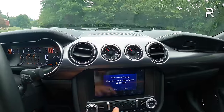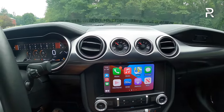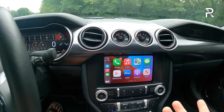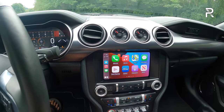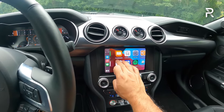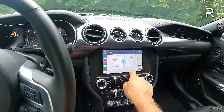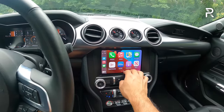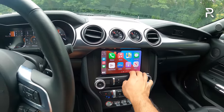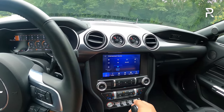You have the 8-inch Ford Sync 3 head unit here, which is fine. It includes wired Apple CarPlay and wired Android Auto. The screen itself definitely isn't as crystal clear as what you see in some of the newer Ford Sync 4 systems, like in the Mach-E, but it gets the job done. And at times I did notice it's a little slow to respond. You can see there's the map display there, which is technically the Android Auto or the Waze display. But overall, I've shown you guys this system before. It's nothing new about it.